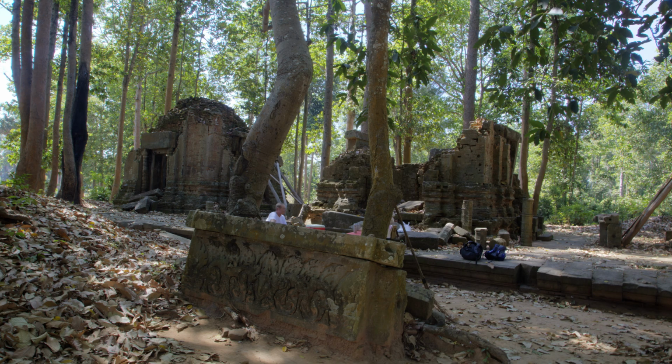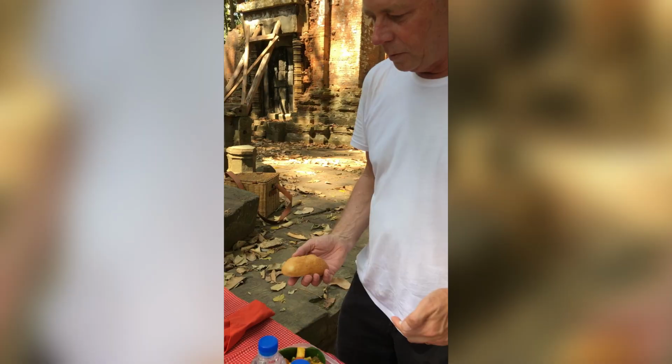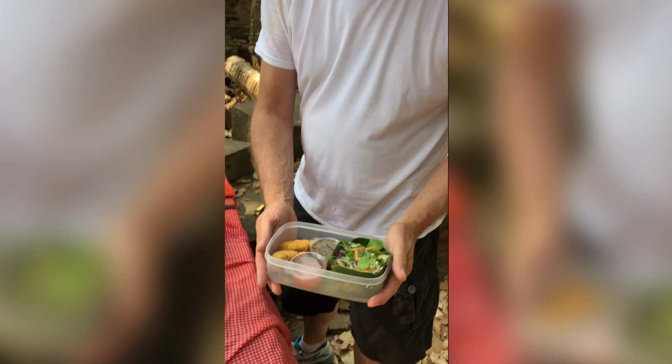Here we are at our picnic lunch. Preah Monti. We've got lunch rolls. We've got a curry. Wow. A salad.